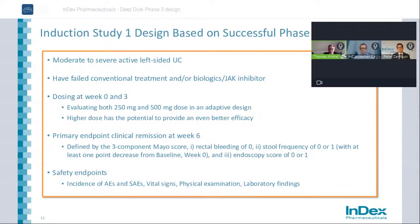So, as I said, the first induction study has already started, and the design is based on our successful phase 2b study. And also as a de-risk measure, of course, in a huge phase 3 program, you don't want to introduce too many new variables. So you try to stick to your phase 2b program, and this is what we are actually doing. So we will treat the same patient population, patients with moderate to severe left-sided UC. These patients should have failed conventional therapy and/or biologics or other more advanced therapies, as we have done in the phase 2b program.